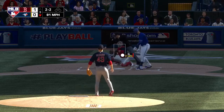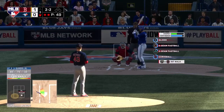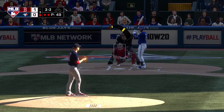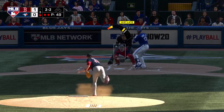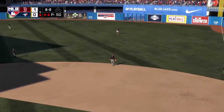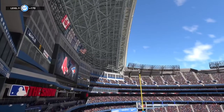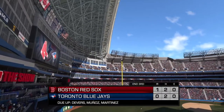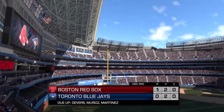And he comes back with a gorgeous slider there for strike 2. Liner towards second, but this won't get over the second baseman's glove as he's got it to end the inning. Nothing across here this half of the inning. On now to the top of inning number 4. The Red Sox lead it 1-0.